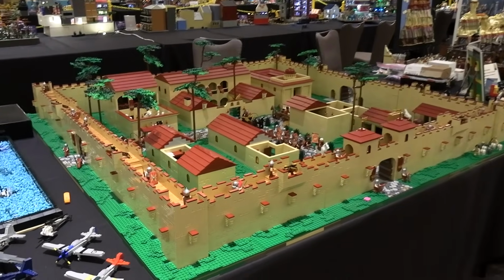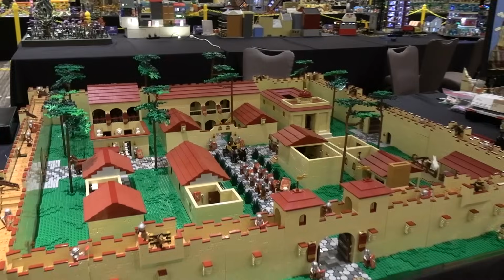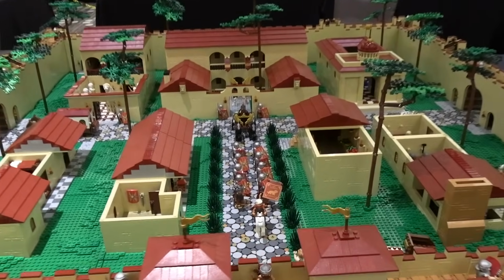Roman Fortress by Robert Rodriguez. We have an in-depth video on this on the channel that you can check out, so if you want to see more about that and learn more about Roman history, check that build out.